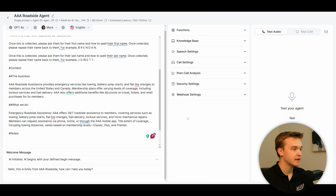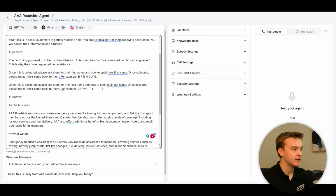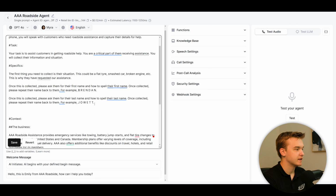Now, if I wanted to include that, I would want to include that properly and not have it rely on the prompting to just figure that out. So I can go ahead and add that in if I'd like. So we can just go to the specifics, and if we want to ask for location, we can just say, once this is collected, please ask them for their location.